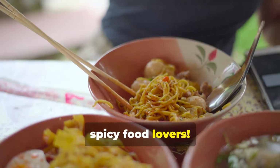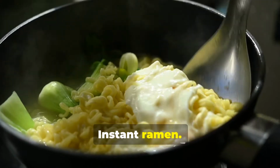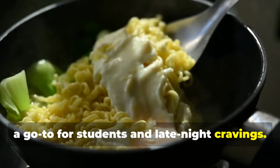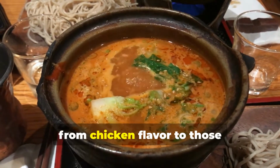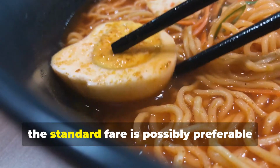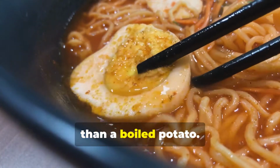Hello, spicy food lovers. Listen up, my friends, instant ramen. It's the ultimate quick fix, a go-to for students and late-night cravings. Everyone's got their favorite, from chicken flavor to those shrimp-flavored delicacies. But let's be honest, the standard fare is possibly preferable to a boiled potato.